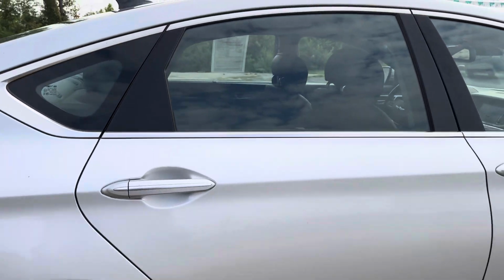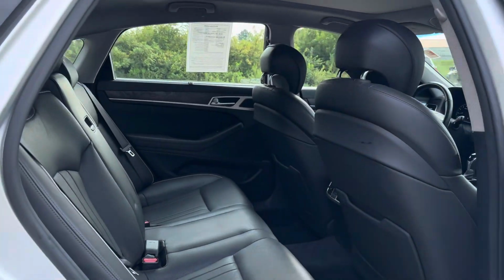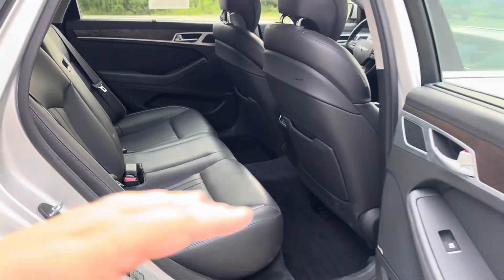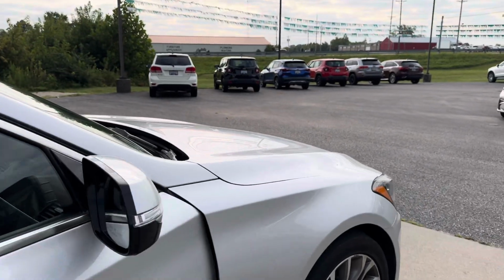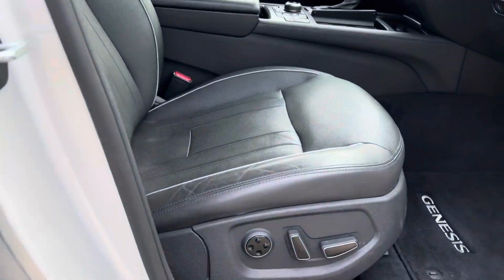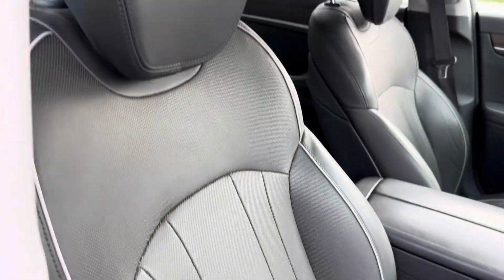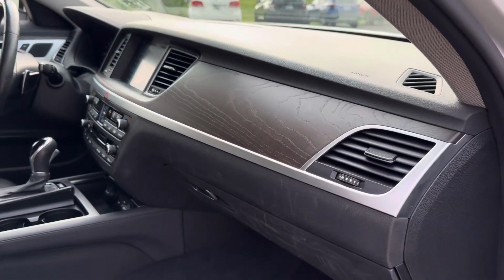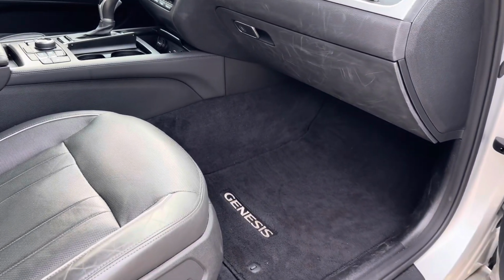I'm gonna hop in this back and just show you. You got a good amount of room with the seats in normal driving position. On this passenger side, it's going to get mad because I didn't put the key in it. You got the same controls here, the same heated and cooled seats. Like I said, this thing's only got 43,000 miles, and looks like in really good shape. Still got the factory floor mats even.